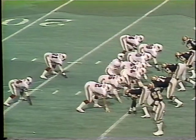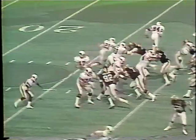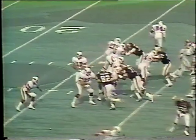That took very little time on that drive. Jim Hart, after putting them on top 21-0, has to go back to work. Got protection. Terry Metcalf, what a catch! What a catch by Metcalf. Unbelievable. Tom, we're seeing a great offensive show here today, huh? I don't know about the defenses, but I'll tell you, watch this little guy coming out of the backfield.